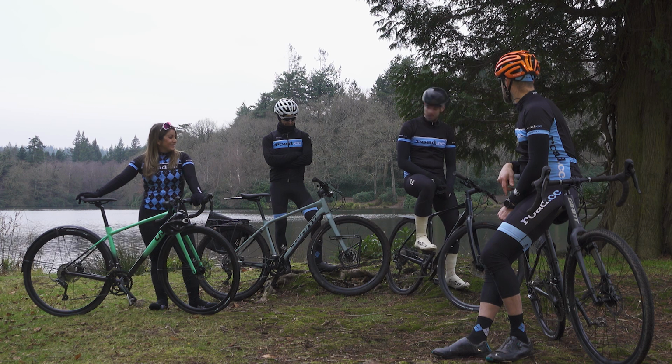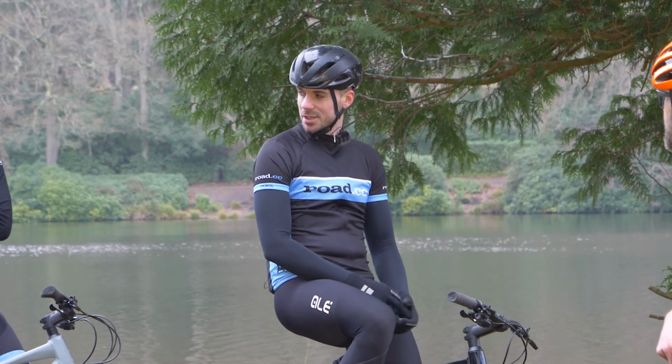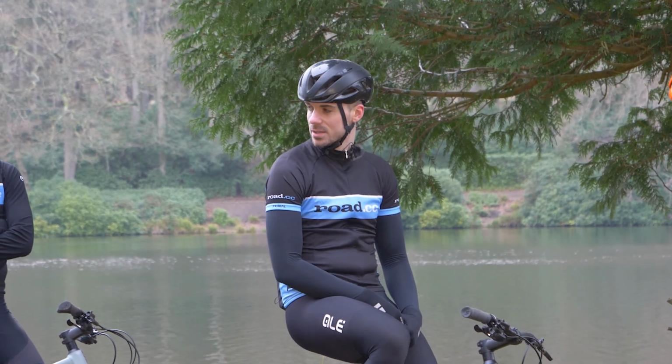Yeah, I mean, I've never ridden a flat bar bike since I was about 10 years old, and surprisingly, I really like it. Really do enjoy it. It is quite nice, quite surprising. The upright position is really comfortable, and yeah, I wouldn't fault it really for riding in the winter.